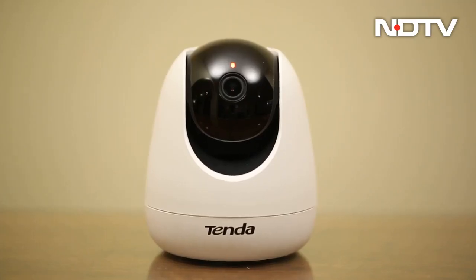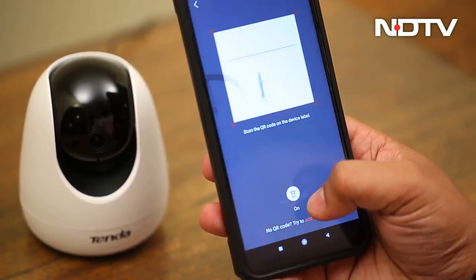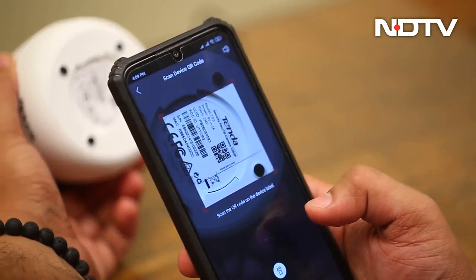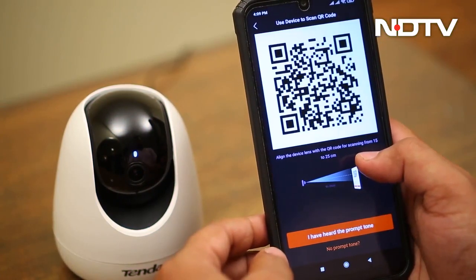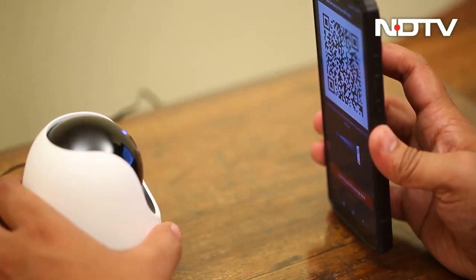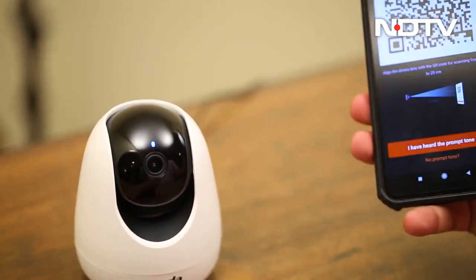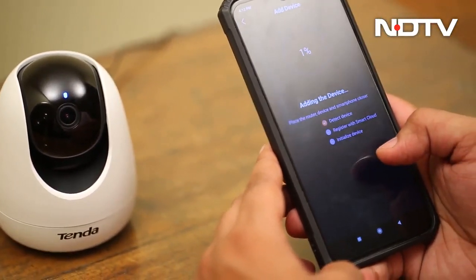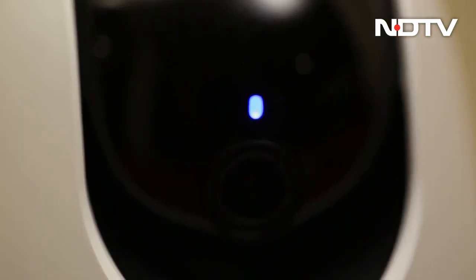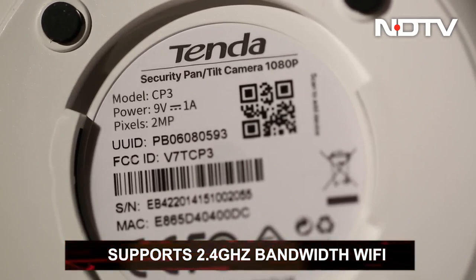You have to download the Tenda TDSEE app from the App Store, and once done, it will prompt you to scan the QR code at the base of the unit. Next, another QR code will appear on the app. Hold it in front of the CP3 for it to scan. This process can get a bit tiring as one has to hold it for quite some time to let the camera get the input for the QR code to connect. Sometimes it might even say that the connection process has failed, but do not let that deter you. Once it connects, then that's it. The CP3 is paired. Remember, the CP3 only supports 2.4 GHz bandwidth Wi-Fi and won't connect over 5 GHz.